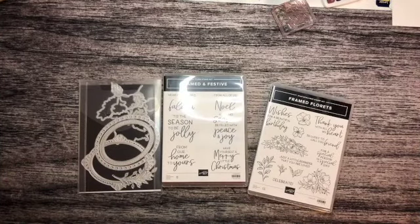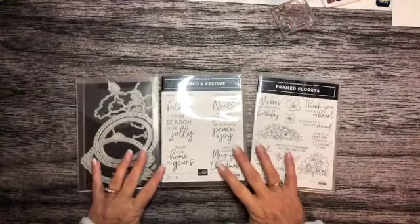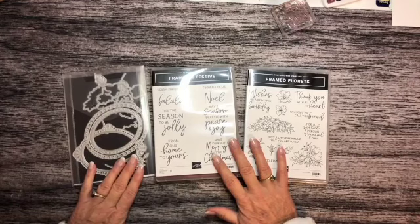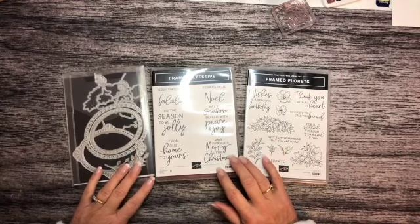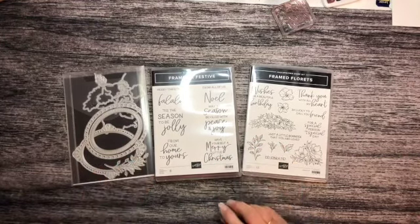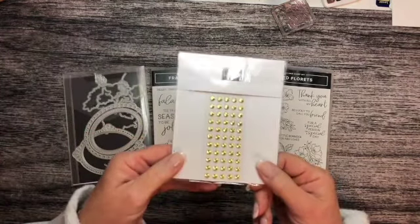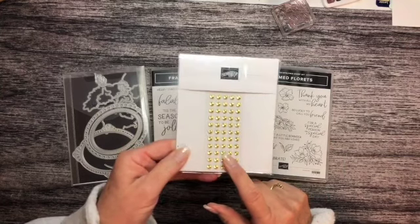Today I'm going to be showcasing the Fitting Floret suite in Ontario, Canada. In that suite, there's 2 stamp sets and a die set, as well as some designer series paper. And there were some little embellishments, but I checked yesterday and these unfortunately have sold out.